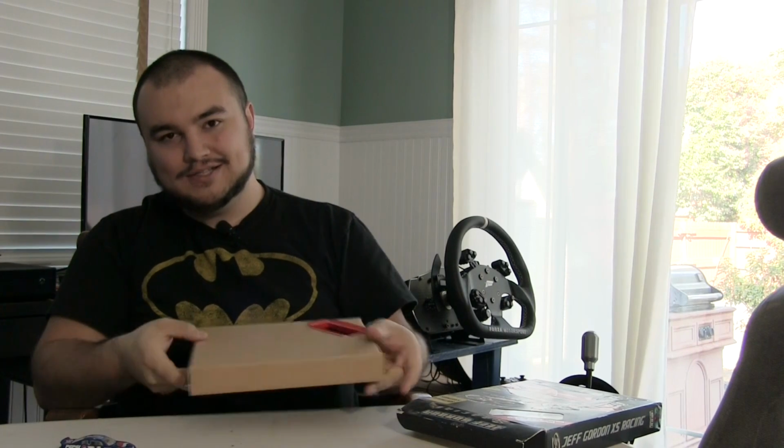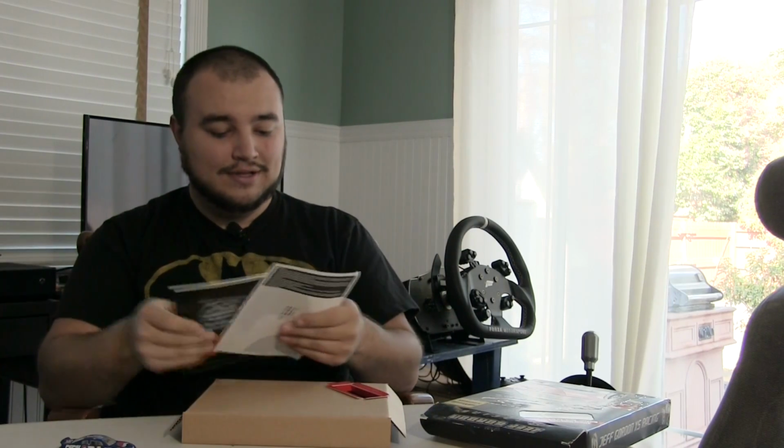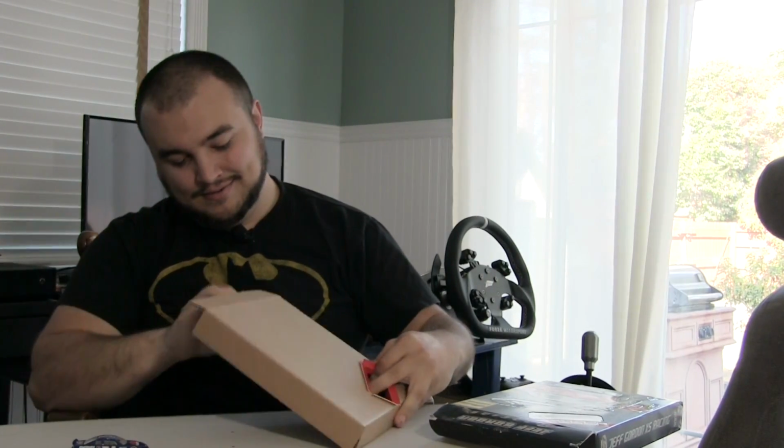It comes with a special edition Jeff Gordon diecast car. You don't see these nowadays in racing titles. Still rolls well too. And opening up this box, back when they actually had cardboard in them, we have the manual. The registration card. I wonder if I send this in, if I might get some bonus. And then we have the game itself.